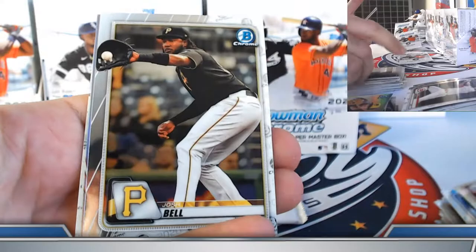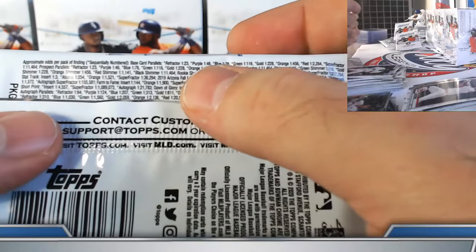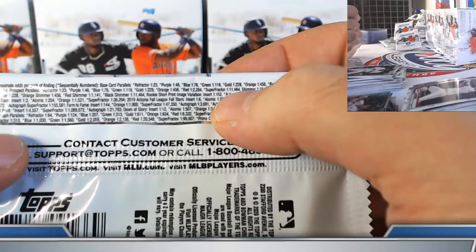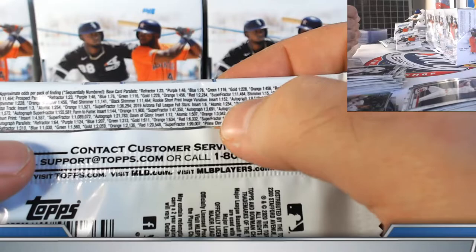Wow, yeah, right. David, yes, there are 101s, but they're pretty tough. Let me see if I can see the odds here to paint a picture on the base. Base card super factor, 1 in 11,464. That's tough. That's about 12 times 12. We have 144 packs in a full case, so that's about 1 in 80, roughly, off the top of my head, about 1 in 75 to 80 cases to hit a base super factor.